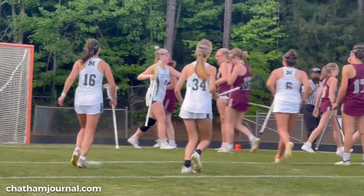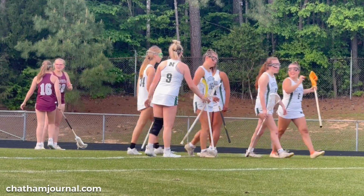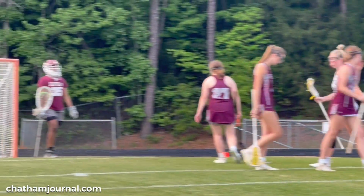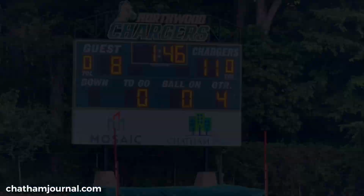There we go. Perfect assist, number four. Point for Northwood. Number nine, Ryan Tinnerman. I know that's at least Ryan's second goal. So right now it's 11-8. Northwood's up by three with 1:46 left in this game.